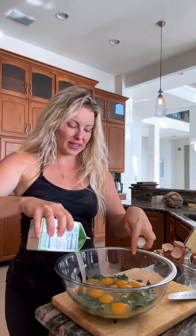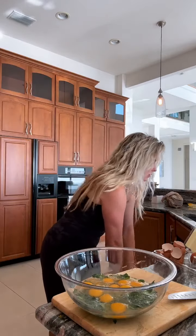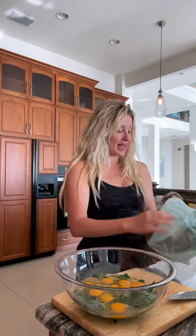Here's some egg whites. I'll add that in just until everything's kind of covered. It's the last bit of those. The last thing I'm going to add is some green onions, and then I like to use feta for the cheese. Feta is great because it has lower fat, higher protein than a lot of other cheeses, but it also has a nice strong flavor.